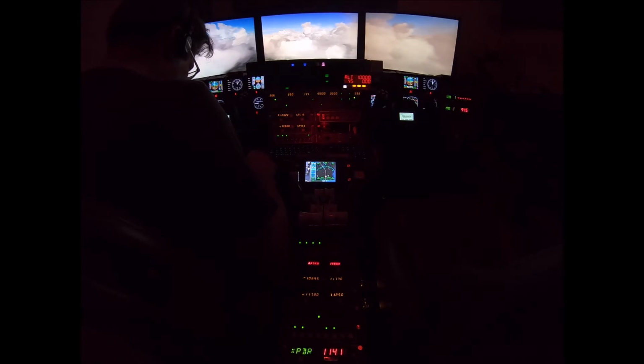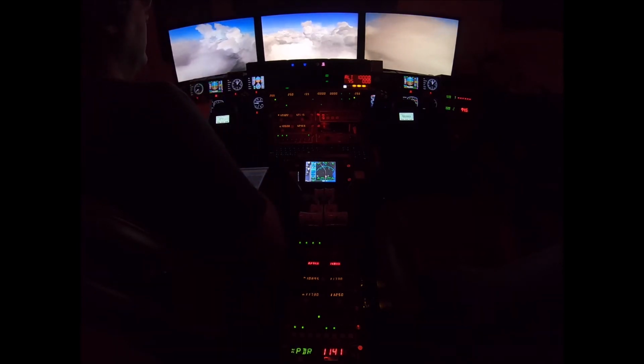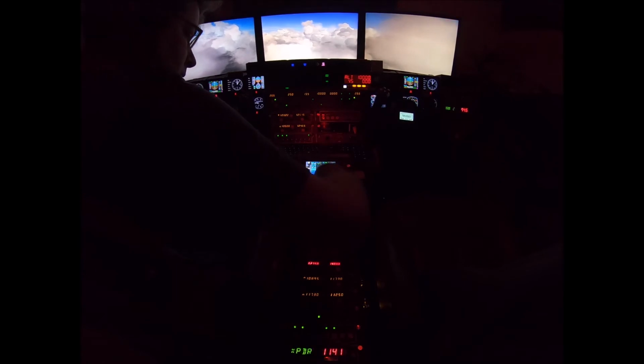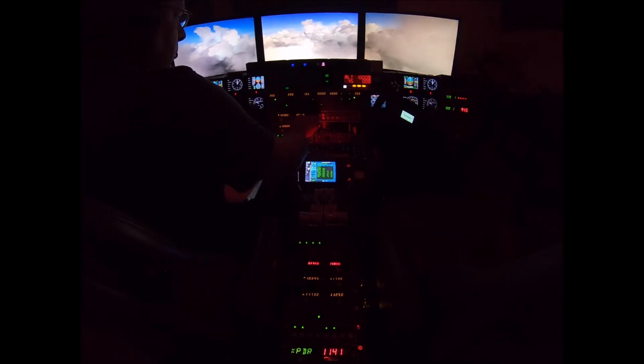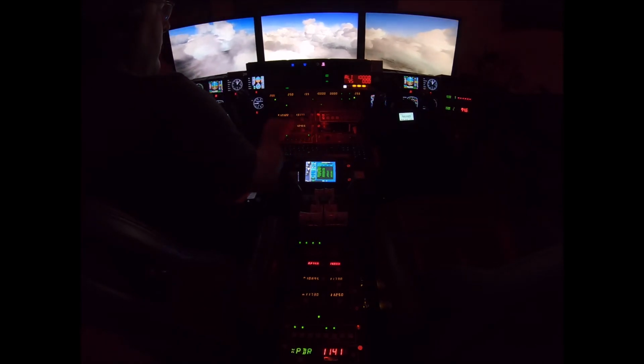Delta 951, Miami Center. I'm going to guess the right side first and then left. 1 Sierra Charlie, contact Miami approach 133.77. Approach on 133.77, 1 Sierra Charlie, we're switching, so long.